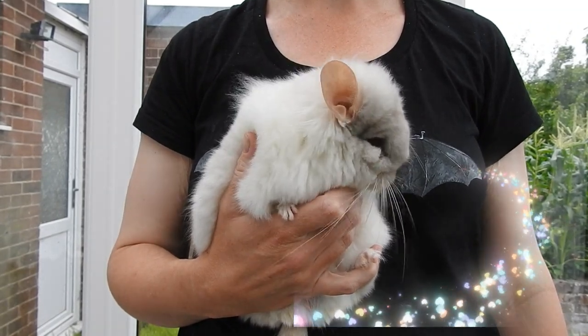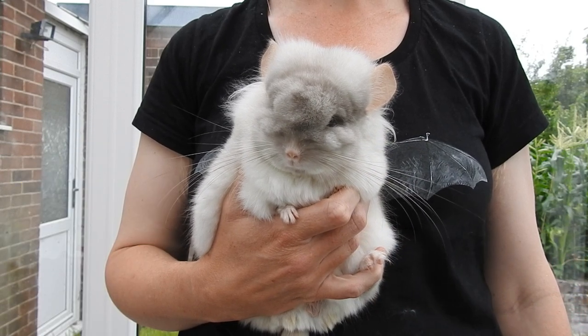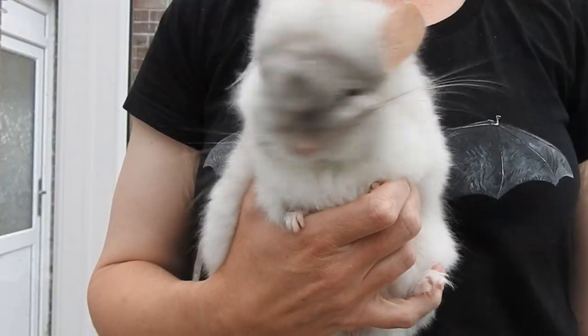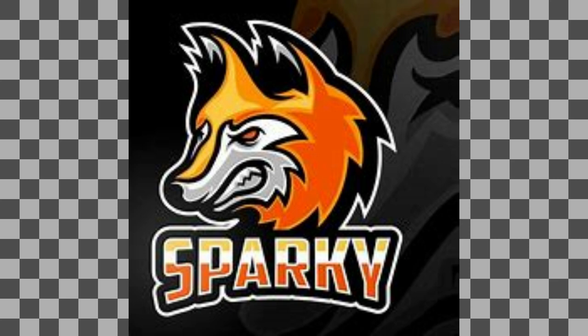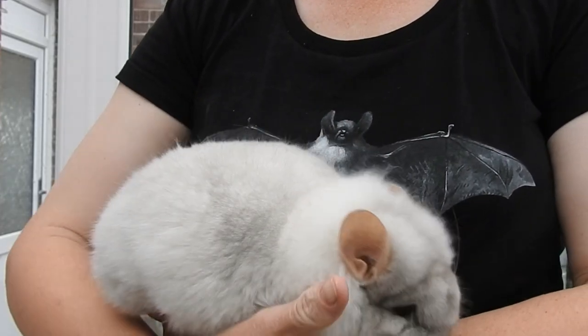And yes, he was named by my six-year-old daughter. And I expect as he gets older and she gets older, the name will change to something more like Sparky, a little bit more manly. But for now, his name is Sparkles.